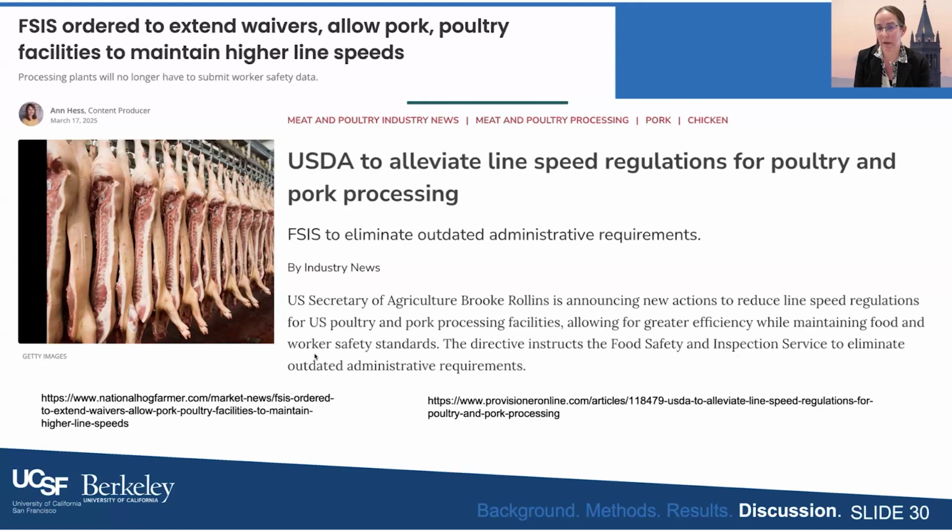There's no problem with plants operating at a higher line speed if they staff up properly and keep the piece rates at a reasonable level. But that's a big if, meaning as we saw with the establishments that were operating at, say, the 145 or less birds per minute, just because they're going slower doesn't mean they're doing so safely. And we found that there was a lot of increased hazard, ergonomic hazard, and risk for MSDs at those establishments that were operating more slowly.